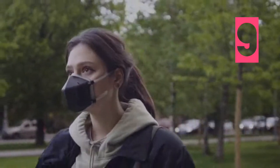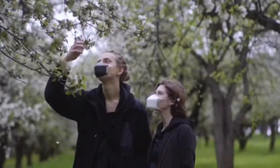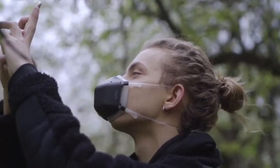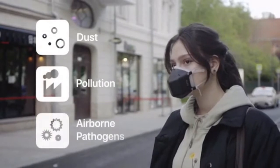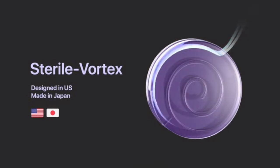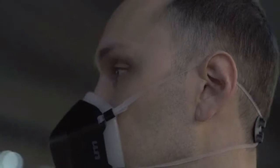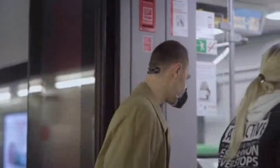Meet UVMask, the next generation reusable mask with powerful UVC sterilization technology that protects you from 99.99% of all dust, pollution, and airborne pathogens. All the air you breathe is sent through UM's patented sterile vortex. The ultra-high-intensity UVC light instantly purifies and sterilizes the air 10 times faster than you can breathe.